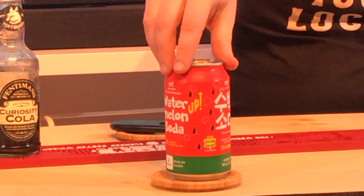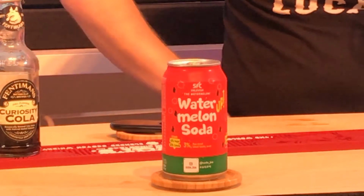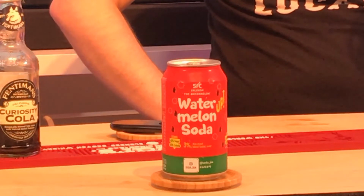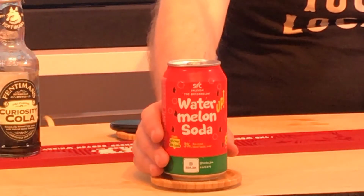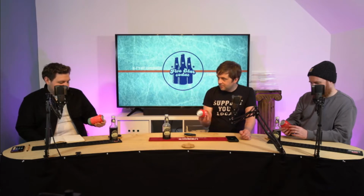I mean, the interesting thing, obviously, when you get cans from foreign lands, is you can't really read any ingredients on it. You just really need to trust that it's going to be what it is. But I'm not really sure. You can't see a watermelon can and not hope that it's going to be delicious.